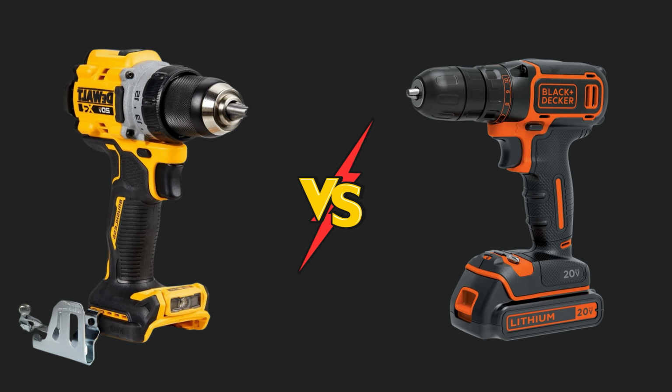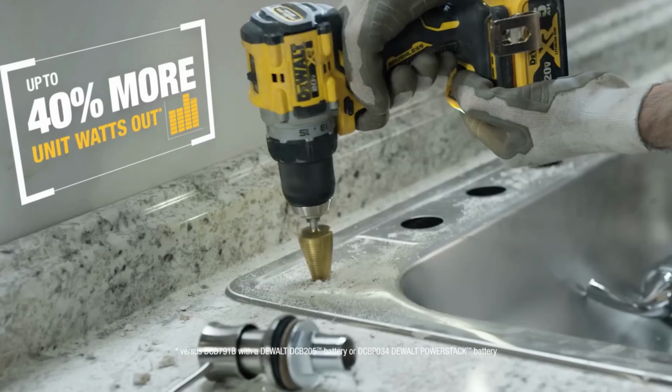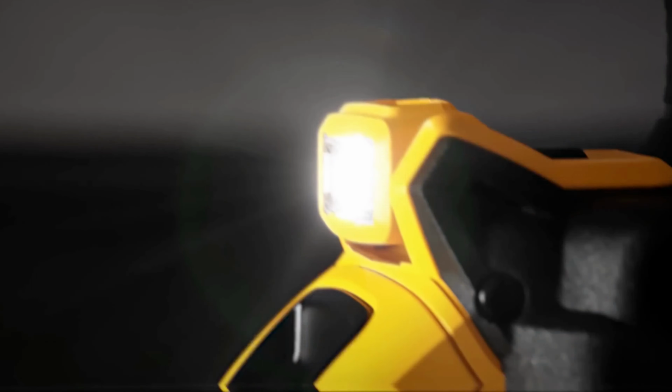Here's my honest assessment. The DEWALT is absolutely worth the extra $134 if you're doing regular projects working with hardwood, metal, or masonry, or if you need precise control for finish work. The brushless motor alone will outlast 2 to 3 budget drills. But, and this is important, if you're hanging pictures twice a year and assembling occasional furniture, the BLACK+DECKER handles 80% of what most homeowners need. The key decision factor is frequency of use and material hardness. For most people, I'd recommend starting with the budget option and upgrading when you outgrow it. You'll know when that happens.